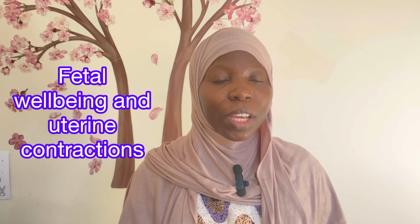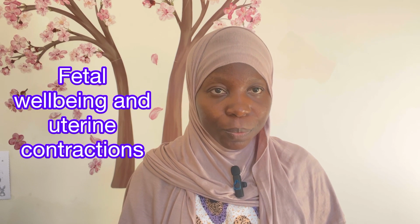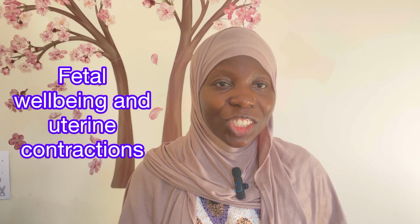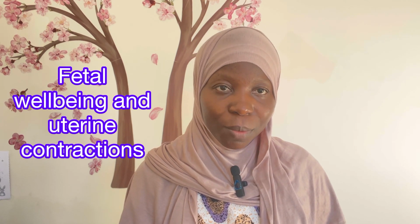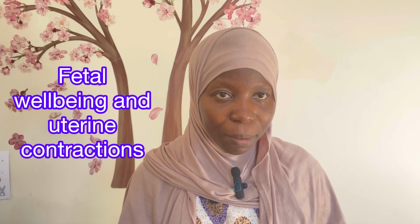CTG is also known as cardiotocograph. It's a machine that is used to assess fetal well-being. It can be used both antenatally and in labor. Simple. So it's a machine that is used to assess and monitor fetal well-being. It can be used both antenatally and during labor.